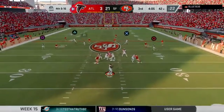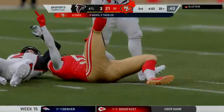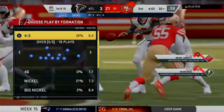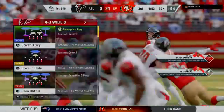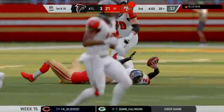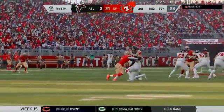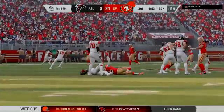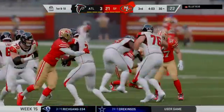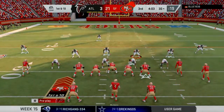They'll indeed go for it with Ryan. Under pressure again, and down he goes again. D Ford. And the Niners take over in terrific field position. So 1st and 10 now from the 30.